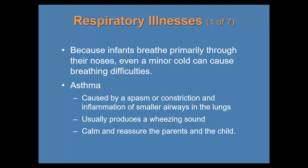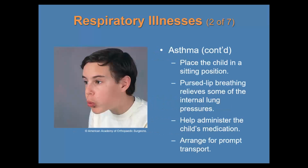But as far as asthma, again, it's caused by a spasm or constriction in the smaller pathways of the lungs, and it causes a wheezing sound because, again, those small airways are constricted, right? So they're inflamed. Calm and reassure the parents and the child. A lot of times it's very stressful. Sometimes they're going to be agitated because they can't catch their breath. Want to, again, try to keep them sitting up.